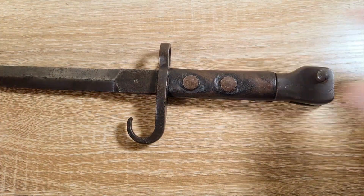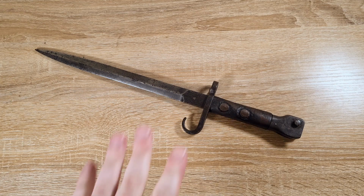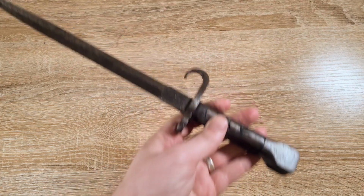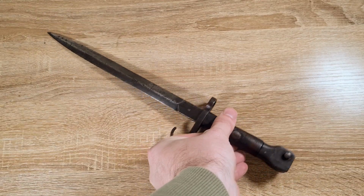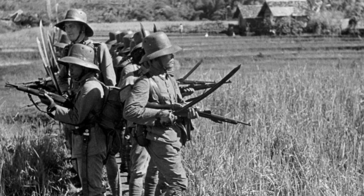The KNIL operated and thought quite differently to the rest of the Dutch army. While the Dutch army preferred long arms with long bayonets sheathed in a scabbard at the hip, the KNIL preferred light and handy rifles. They wanted as much weight reduced as possible, and they wanted really small, handy bayonets like this one here that would be fixed to the rifle at all times. So while on patrol, if they're ambushed, at a moment's notice, they're good to go. Their bayonet is already fixed.